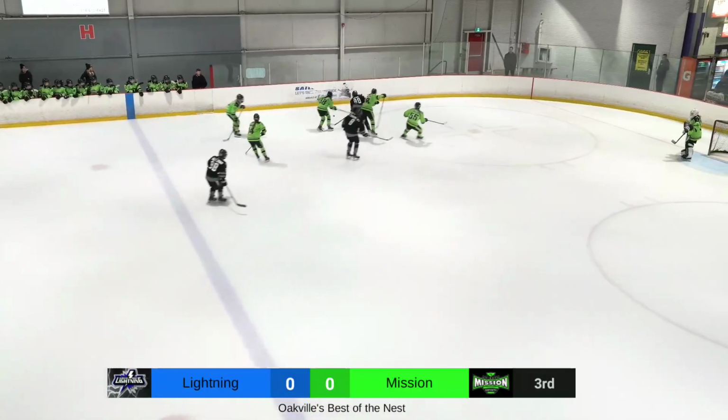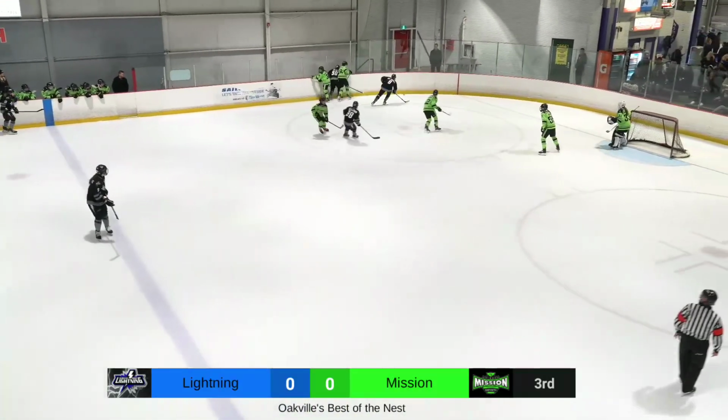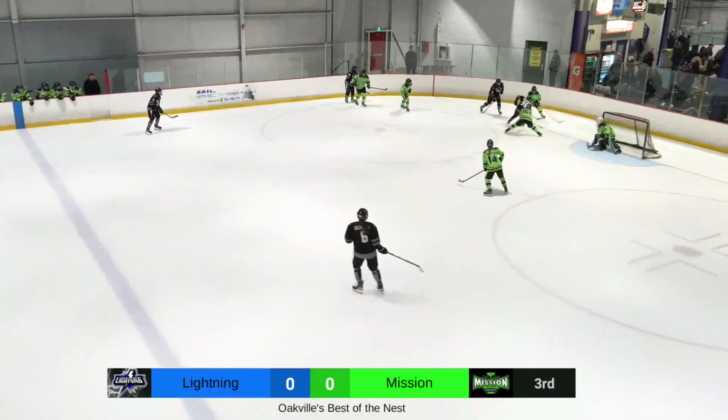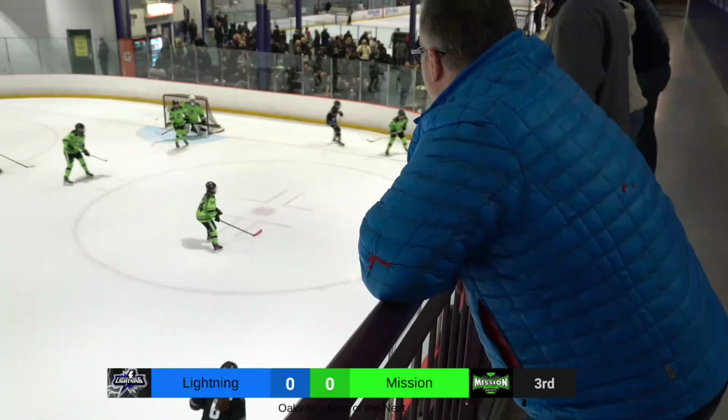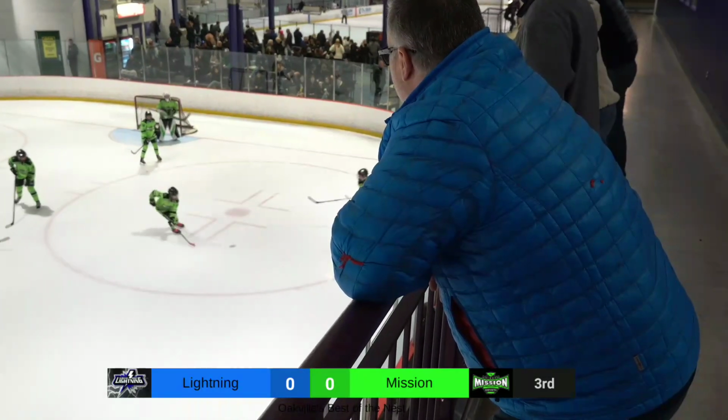Inside the zone for the Bolts. And it's going to be bailing off on the left wing hash marks now. Down behind the net. Coming in is Carter here. Roth in the right wing corner now, as the Bolts maintain control. Shoved into the walls by Roth.